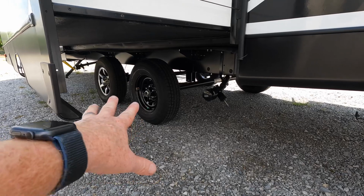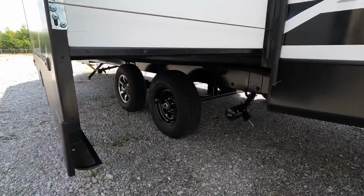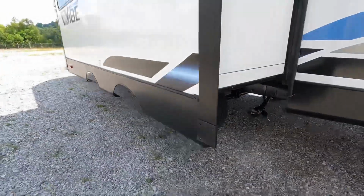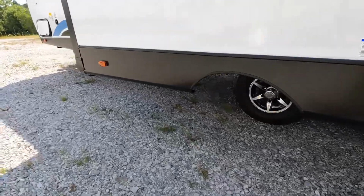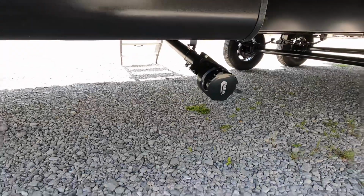I kind of like the black better than the chrome. You guys tell me what your feedback is. Do you prefer black or do you like the chrome better? I know that is a spare tire, but maybe Vibe will switch up and do something different. But the third pull handle is for the washer and dryer up here in the front.